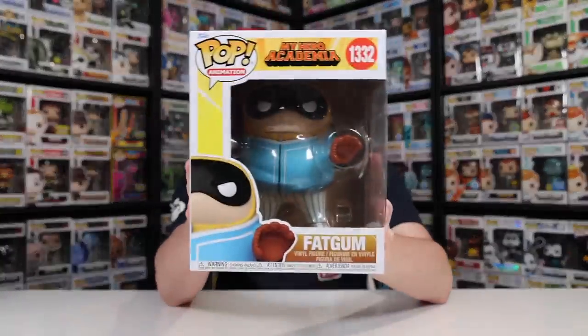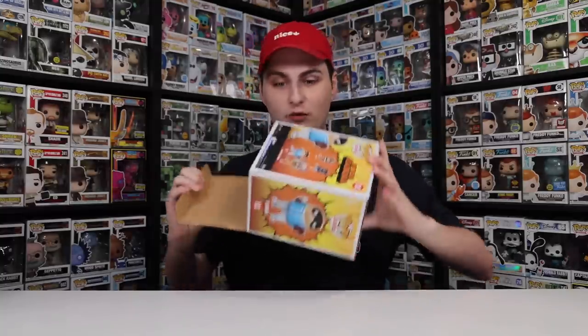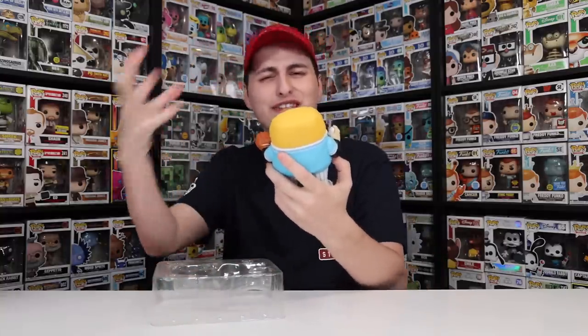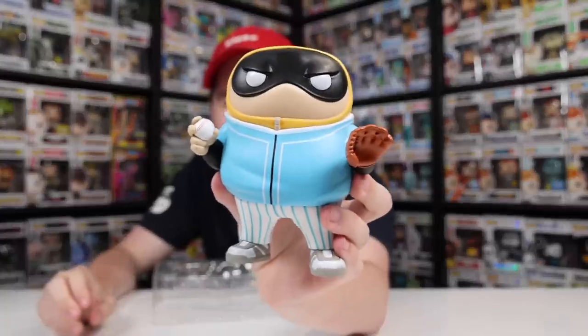We've got the baseball Fat Gum. One of my favorites from this newer wave that they did where it's all baseball characters. And this is the only one that I have so far, but I'm kind of thinking of getting Gang Orca soon. Because I have the original one, I thought it'd be fun to have both. And I think it's really cool that Fat Gum is wearing the suit underneath the baseball outfit. Take a look at this. It's just such a weird one for Funko to make all of them in their baseball uniforms, but I think that's why I wanted to pick it up.